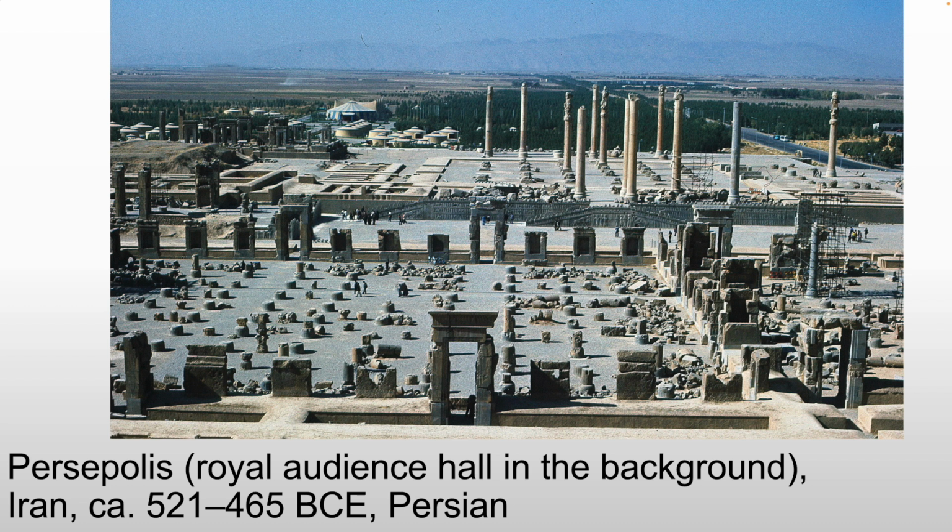Here we see a processional frieze, which we will get to shortly, right on this staircase leading into that royal audience hall that we were talking about with the columns. At the end of the day, this is a massive complex. It was meant to show off the power of the people.